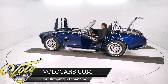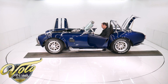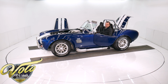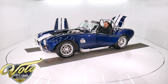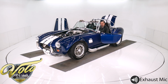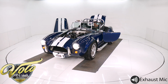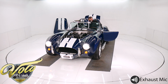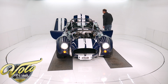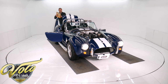Okay, what am I doing wrong? Oh, that's the horn. There's a toggle switch under the dash that needs to be on. You don't want to burn your legs on the pipes getting in and out. This also has the assembly manual.